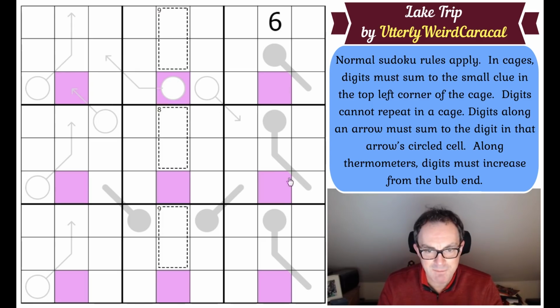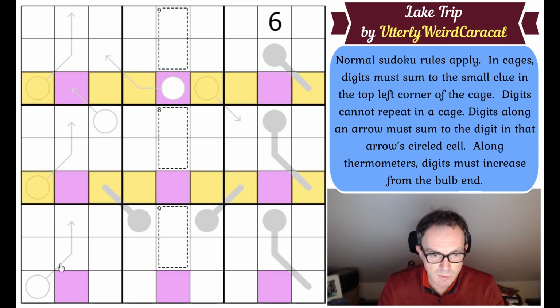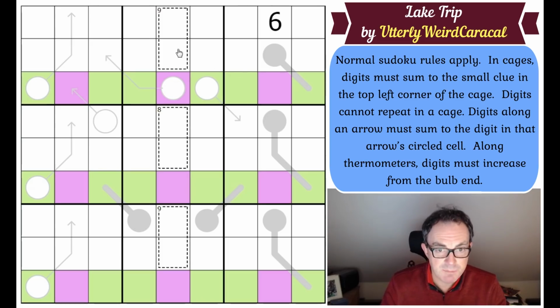And this is an absolutely classic swordfish. Now, if you've not come across a swordfish before, you may be confused about why I'm excited about this, but basically what it's going to allow me to do is to eliminate 9 from all of these cells. None of those green cells can contain a 9 now in this puzzle. And the reason is very simple.